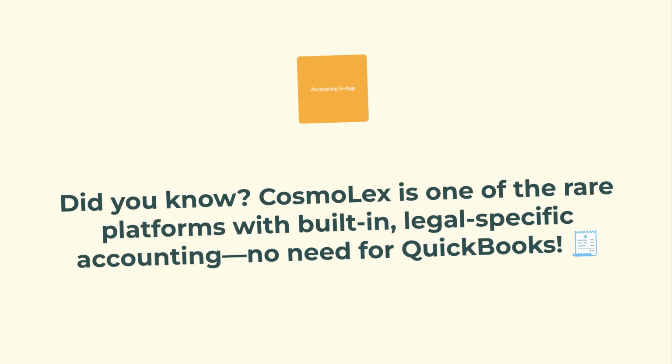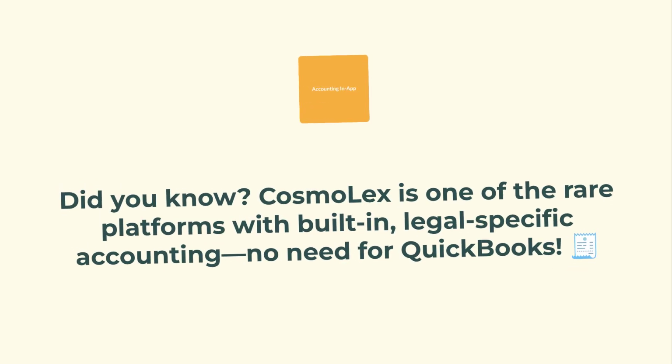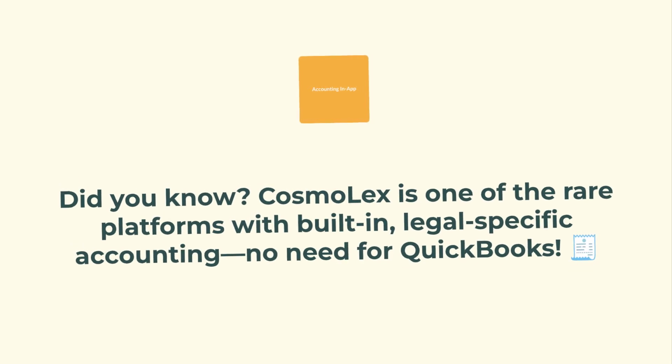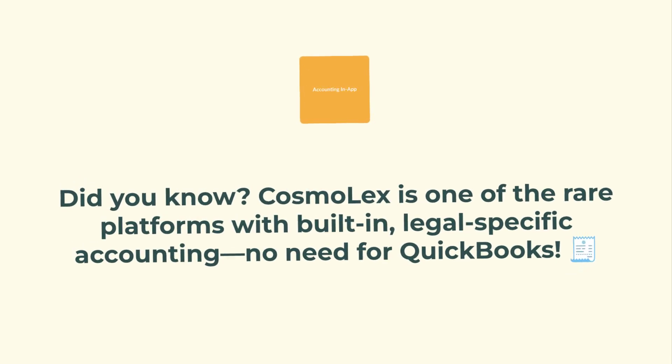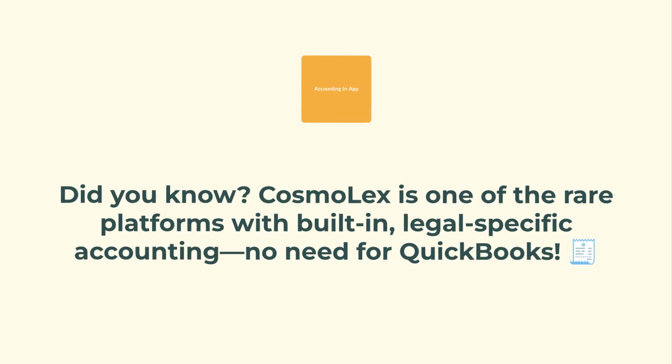Oh, and here's something cool. Did you know CosmoLex is one of the only platforms with truly built-in, legal-specific accounting? Like, you never have to mess with QuickBooks or bolt on a separate solution. That's actually pretty huge if you hate juggling two systems.